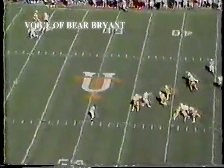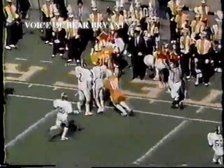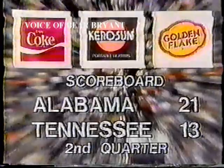Now this is where he goes back and throws the tip thing. He throws it down there as far as he can with 3 receivers. Castile makes his third interception of the first half. One of the few times. Great play by Castile. Alabama 21, Tennessee 13.